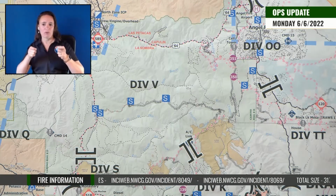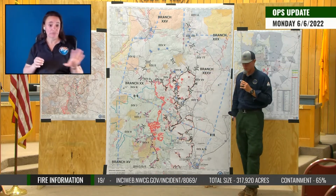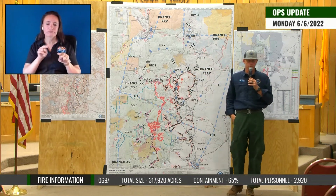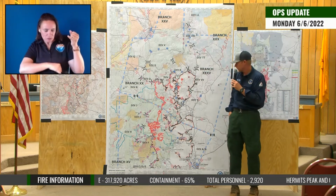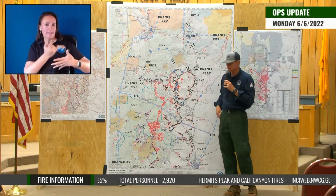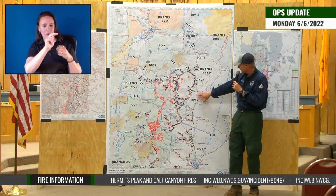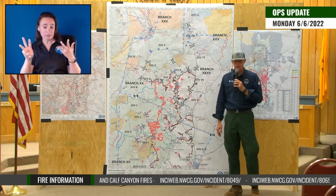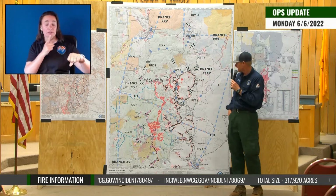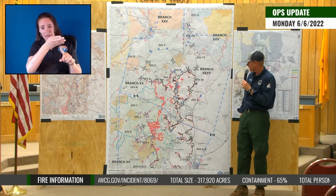As we move around to the east side of the fire, this is where we've been continuing to patrol, look at that direct fire edge of the perimeter, and make sure that fire stays where we want it to. One of our main priorities here is to keep that fire from moving any farther to the north, east, or west. And crews are doing a really good job with that. As I mentioned earlier in the infrared, very little heat, except in a few places up high on the east side of the fire.